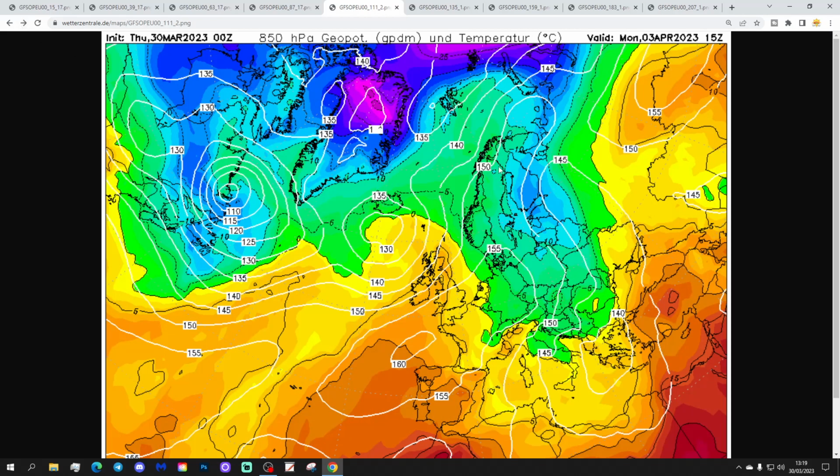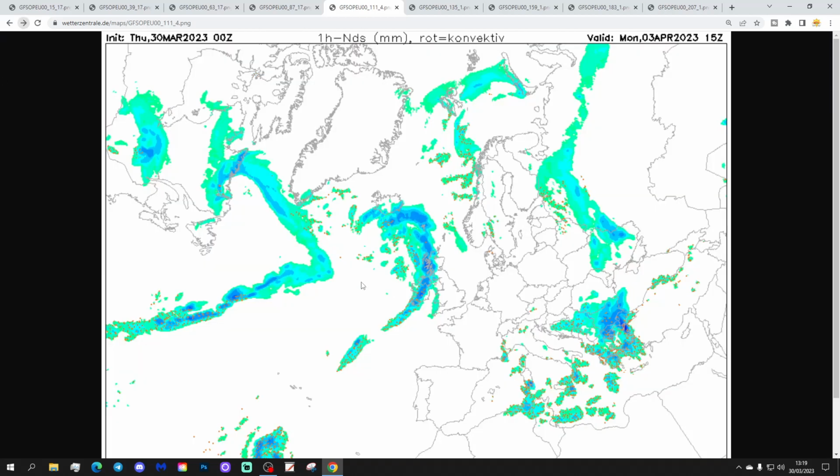Upper temperatures look coldest in the north and in the northeast, especially in the northeastern corner, so like Finland, down to Baltic Sea states, looking very cold through there. Still quite cold for Scandinavia, but we do find it gets a little bit milder for the UK, for Ireland and for France, as most colder upper air temperatures are being pushed further east.